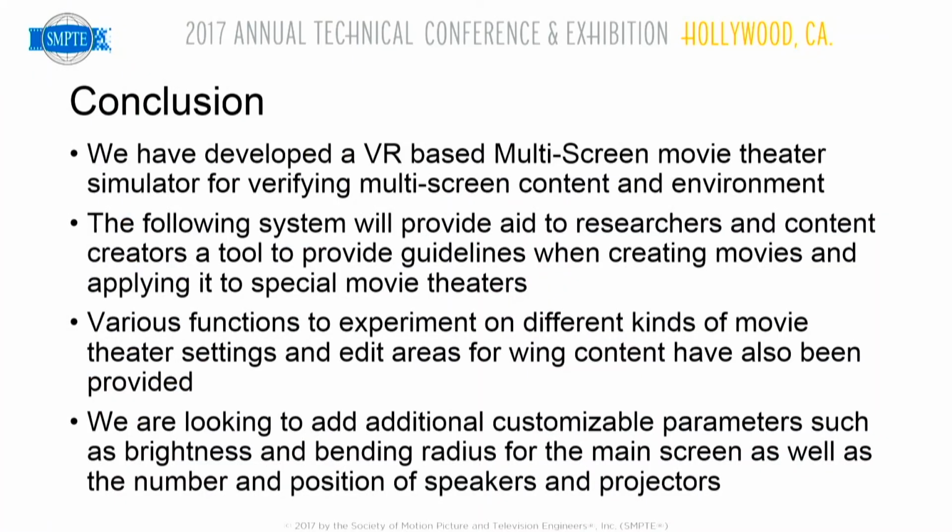We provided various functions to experiment on different kinds of movie theater settings, and editing functions for when content have also been provided. And we are looking to add additional customizable parameters such as brightness and bending radius for the main screen as well, and maybe the number of speakers and projectors being used.